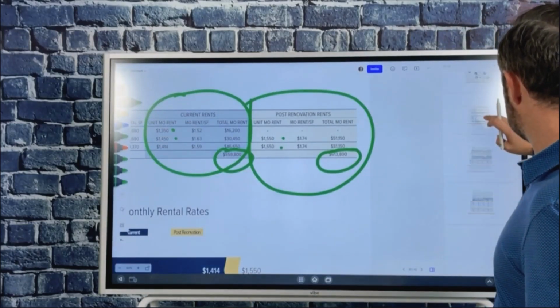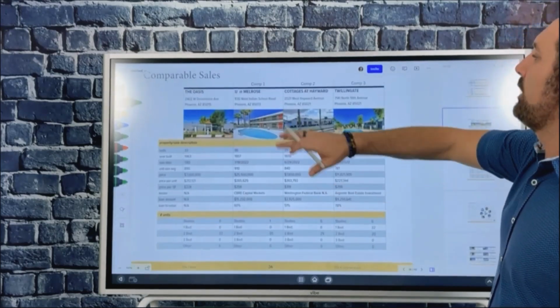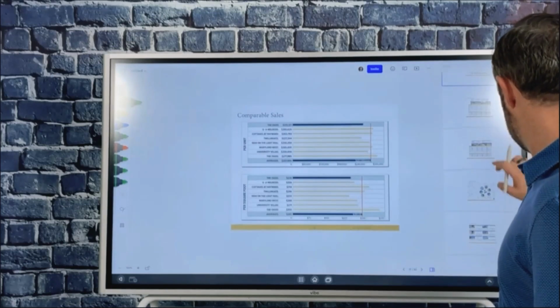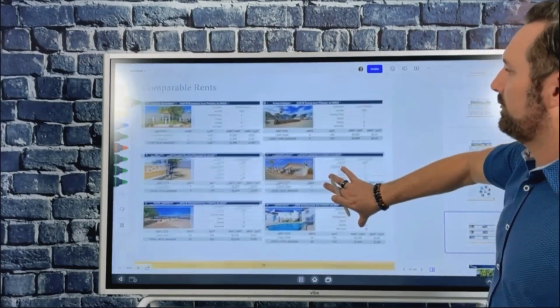So that goes through all this, and then you just got a lot of fluff. They're showing you, hey, what are other properties in the area selling for? What are the comparable rents? I think that's right here. They're showing you the rental market, right?